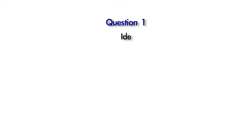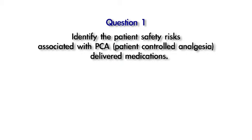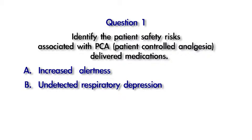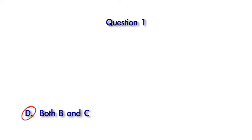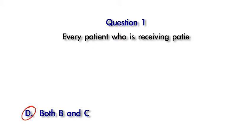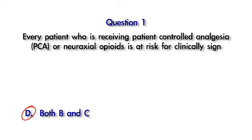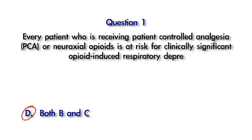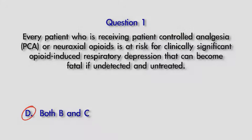Question 1. Identify the patient safety risks associated with PCA-delivered medications. A. Increased alertness. B. Undetected respiratory depression. C. Potential fatal respiratory failure. D. Both B and C. The correct answer is D. Every patient who is receiving patient-controlled analgesia, PCA, or neuraxial opioids is at risk for clinically significant opioid-induced respiratory depression. That can become fatal if undetected and untreated.